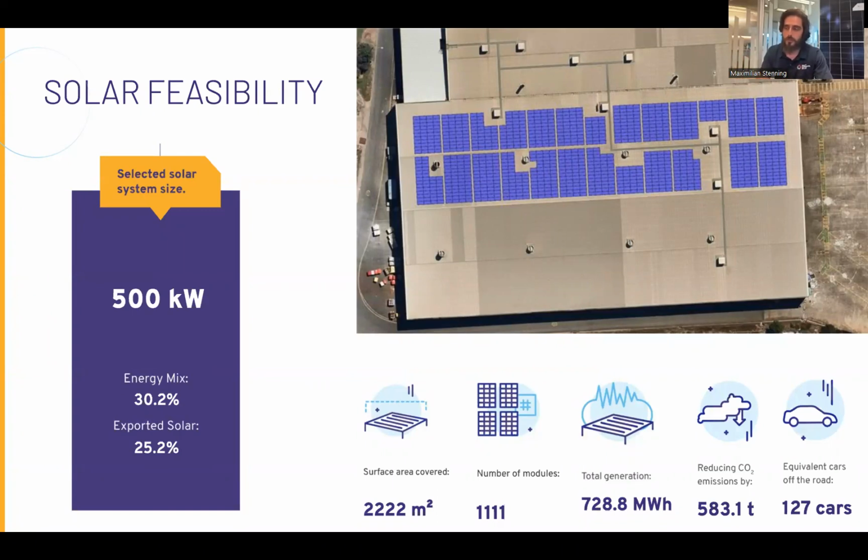This is a really good case of solar coming together and stacking up really neatly. So once we've built the interval analysis and the solar feasibility study, really the customer has everything they need to assess the viability of solar, whether it's something they want to proceed with. So at this point, we'd be presenting back to your team, having meetings with your key stakeholders, making sure everyone's across the solution.